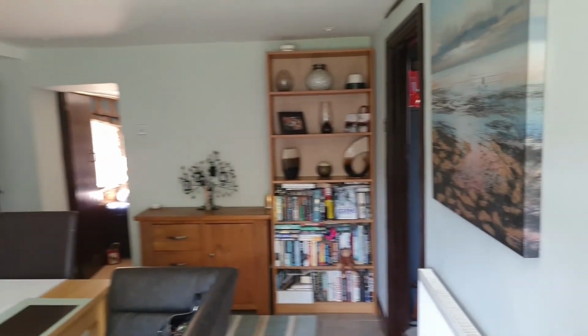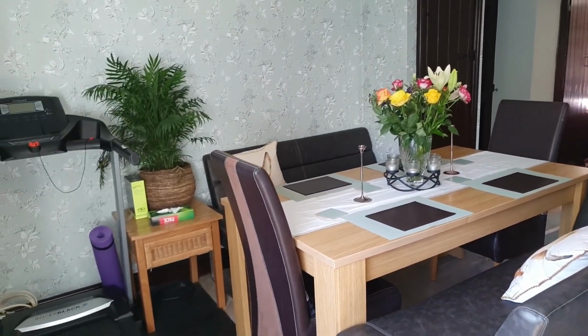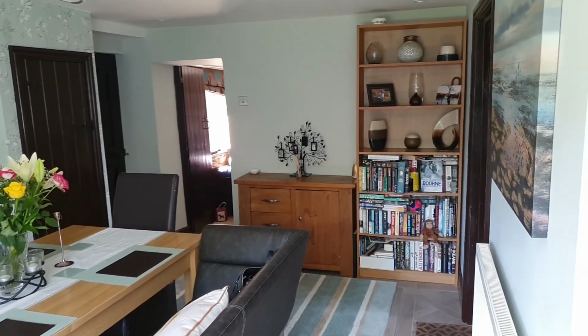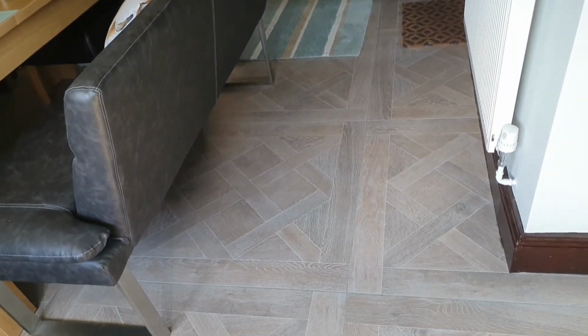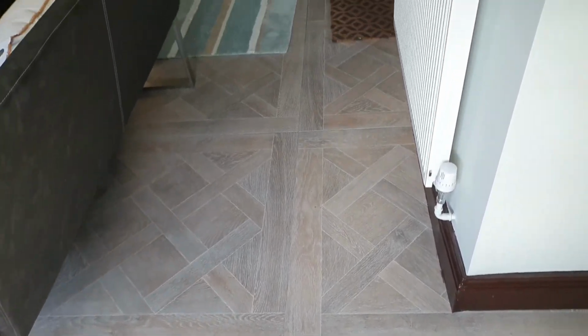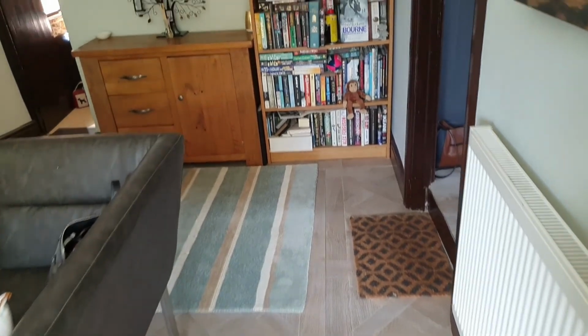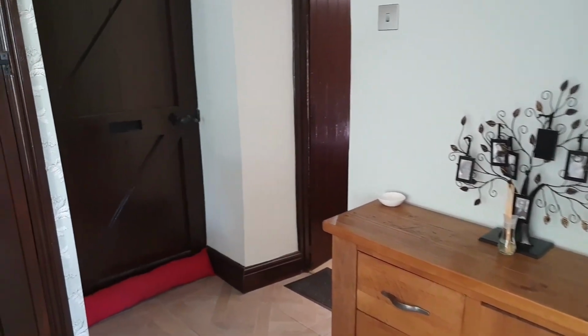And then as I come back round and show you again, we've still got, like I say, lots of space for the dining room table, equipment for the running, and then you've still got room over on that side. You've got an absolutely fabulous tiled floor in here as well, really beautiful, done with the parquet style tiling, so really hard wearing, giving you that lovely look of parquet wood floor but without the maintenance.